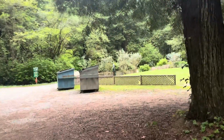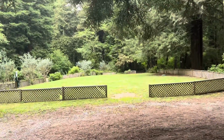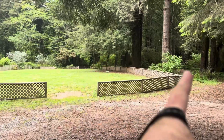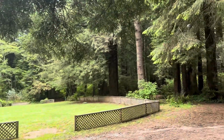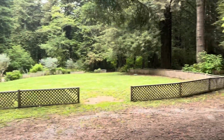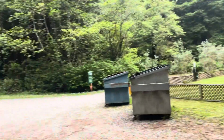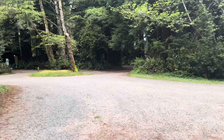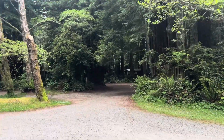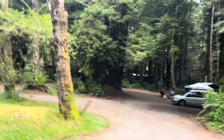And another dog station over there. I guess you can let them run over here, but this is the leach field for their sewer system. Way in the back, there's a loop that's all tent camping. So if you come in here, if you're moto camping off your motorcycle, bicycle, or just even out of your vehicle, they have a lot of tent sites. From here, this takes you back down to more tent sites and more cabins.